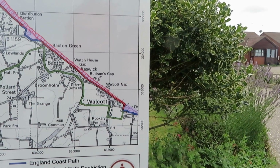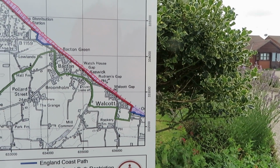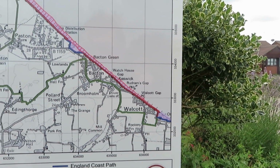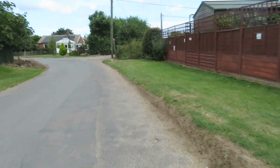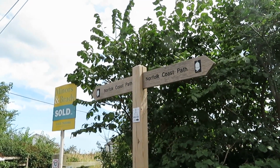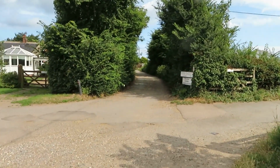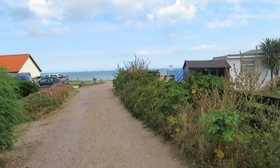We're at Walcott. Instead of going that way, we have to go on the green diversion route. I'll have a look down here to see what it's like. And these signs are still in existence, which is why that one wasn't chopped off, because in the autumn it'll be reinstated. So it goes off down there. The end of the track leading towards the sea.